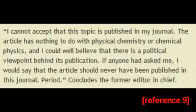The article has nothing to do with physical chemistry or chemical physics, and I could well believe that there is a political viewpoint behind its publication. If anyone had asked me, I would say that the article should never have been published in this journal, period."